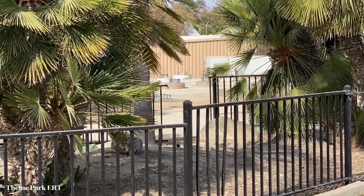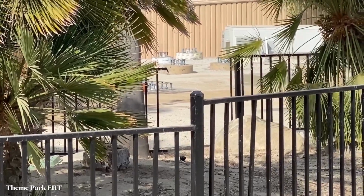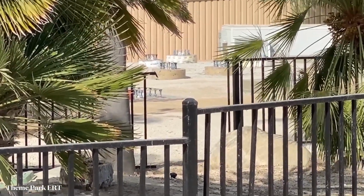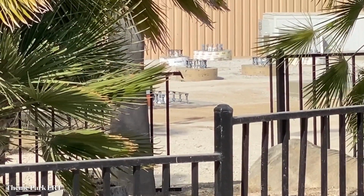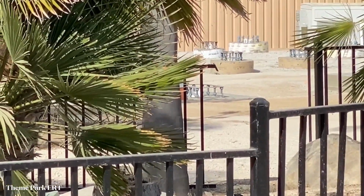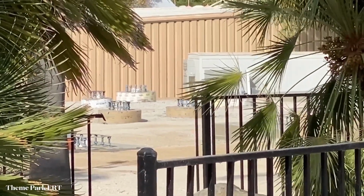Here's a look even closer to Riddler's exit / Flash Pass entrance. You notice some more bigger foundations that have been unveiled right behind these trees right here, and then some bigger ones that have been poured in the distance.